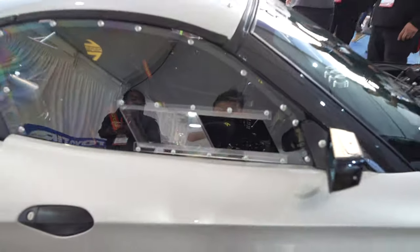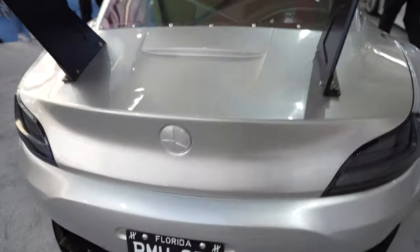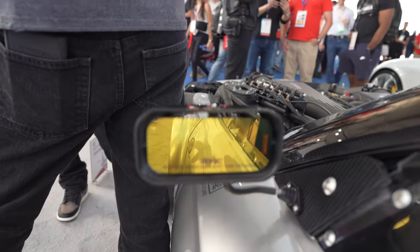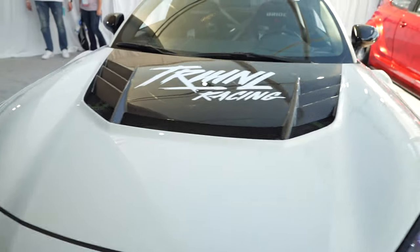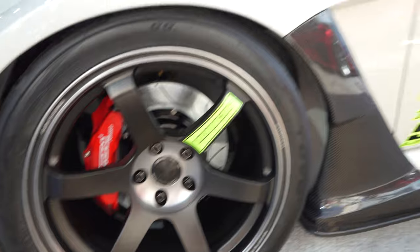Not even sure what this is, but I dig it. Look at the massive wing on this. Oh, it's a BMW? Well, it was a BMW. Yeah. 100% true. We're almost done. T37s. They're very cleanly built. I like it.